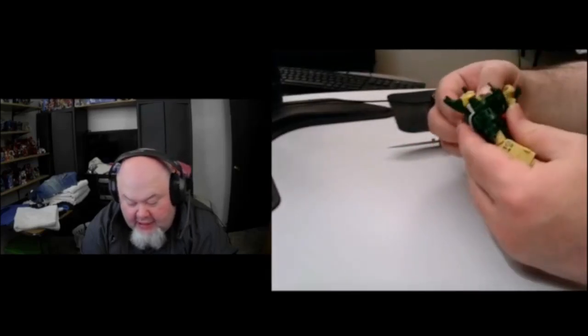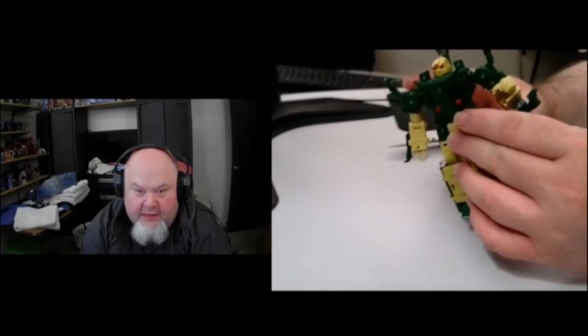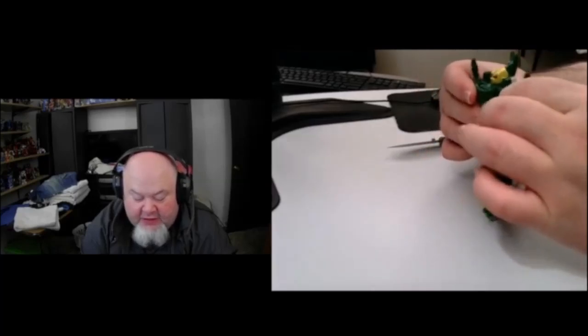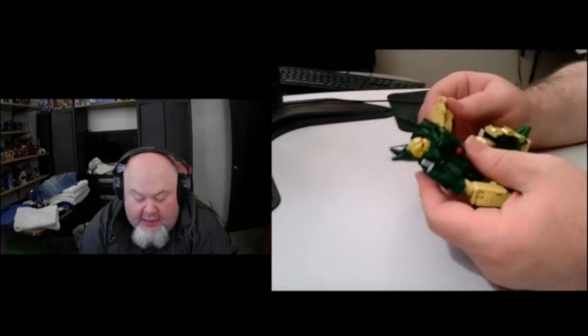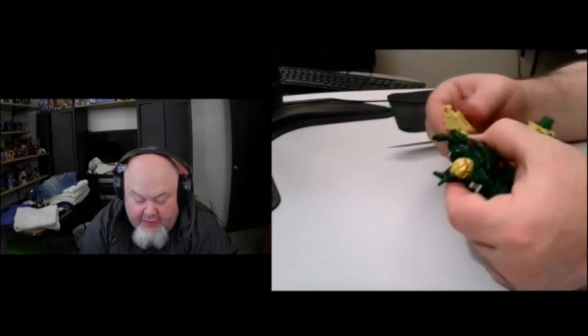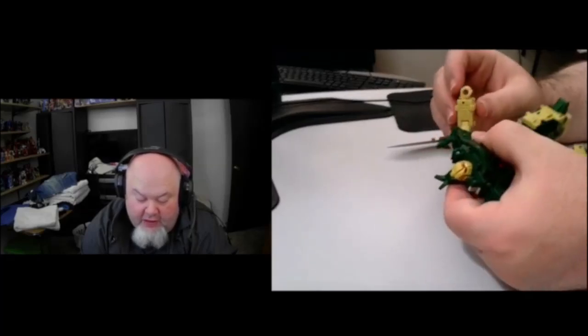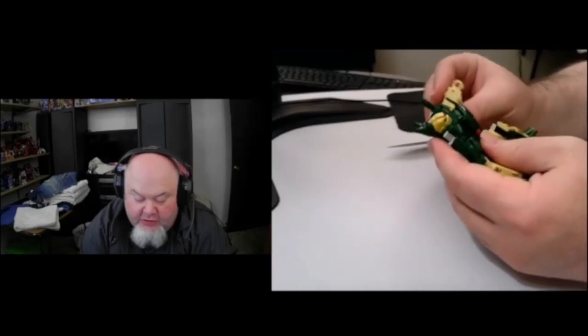It actually has a pretty satisfying click, at least on the right arm. It has a pretty satisfying click to let you know that it's back securely in place. However, this one does. The left arm does not. It has your typical bicep rotation. The hands can only swing in due to transformation.